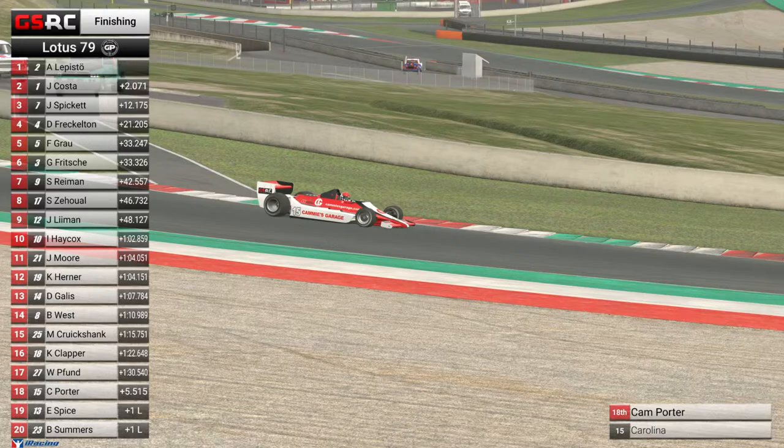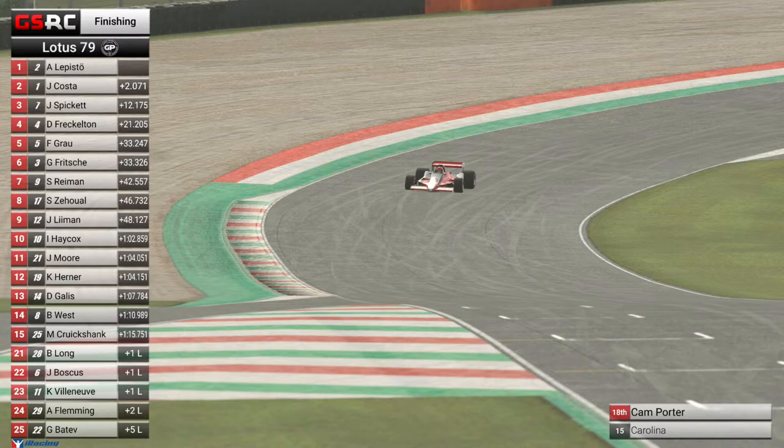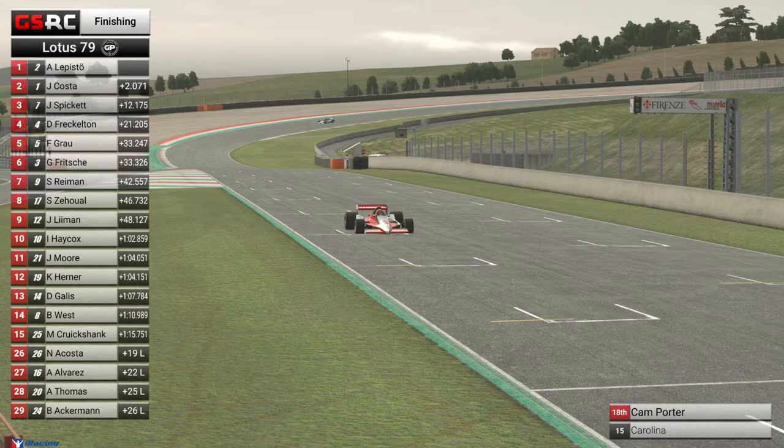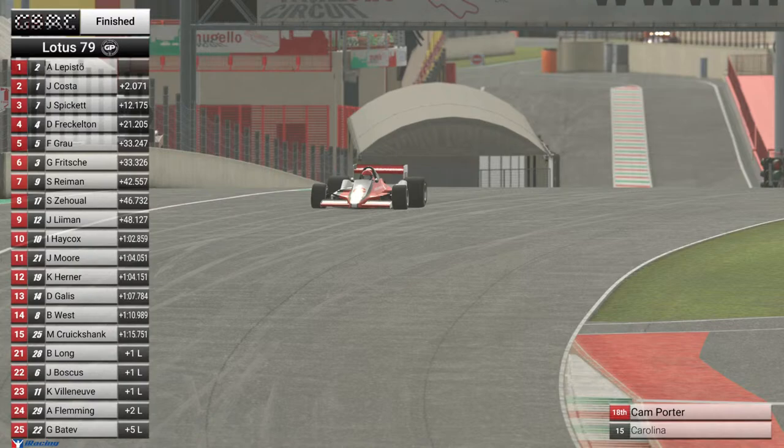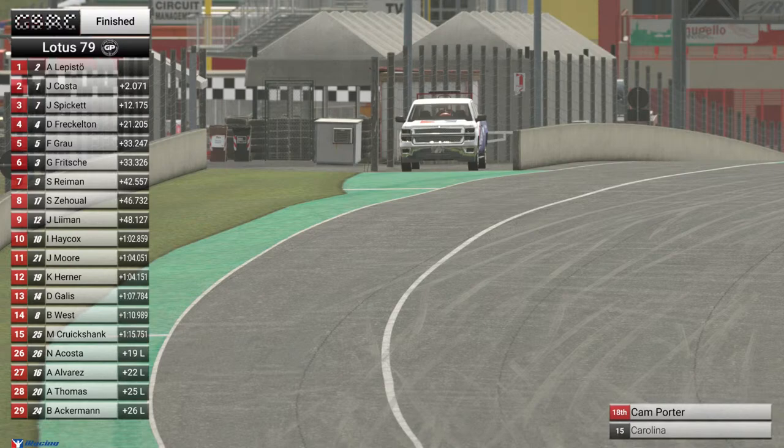What a race we saw. Cam Porter coming around the final turn number 15. He's going to cross the line in 18th place. And oh, holy smokes, I thought it was exciting at Road America. This was phenomenal. But we're going to take a quick break. We'll have more show coming your way, including the unofficial results as well as driver interviews. So stick around after the break.